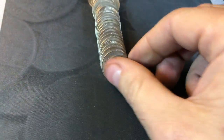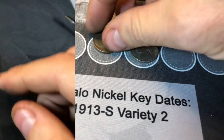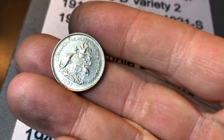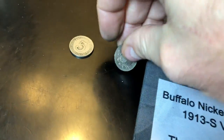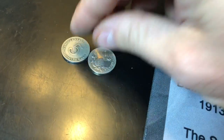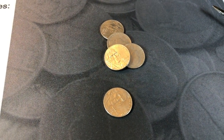Roll number 8, second 40s find of the box. It's a 1940 Philadelphia. Same roll, another foreign nickel. Commonwealth of the Bahamas, 1987 with the pineapple. A couple of cool foreign finds so far in the box. Makes me happy. Let's find some old US coins though.